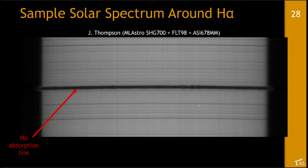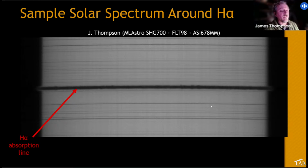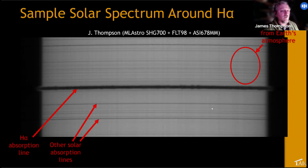So this is a single frame from the video that one would get from this process. In this case, it is an image of the sun spectrum in the area of the hydrogen alpha absorption line. That's the thick line across the middle of the frame, pointed out by the arrow. There are numerous other absorption lines visible, some from elements in the sun's atmosphere, like pointed out there, and others from elements in the Earth's atmosphere. They tend to be fainter and more numerous.